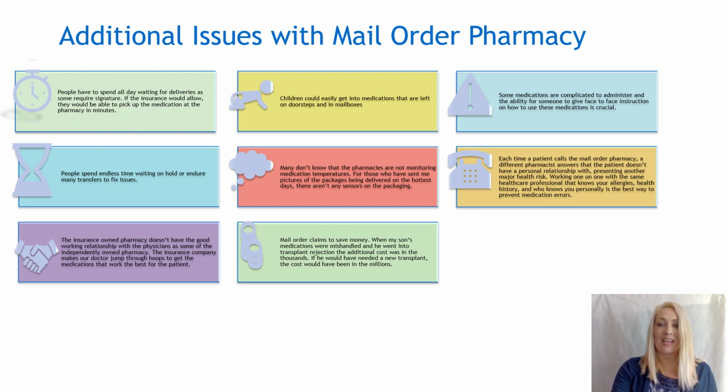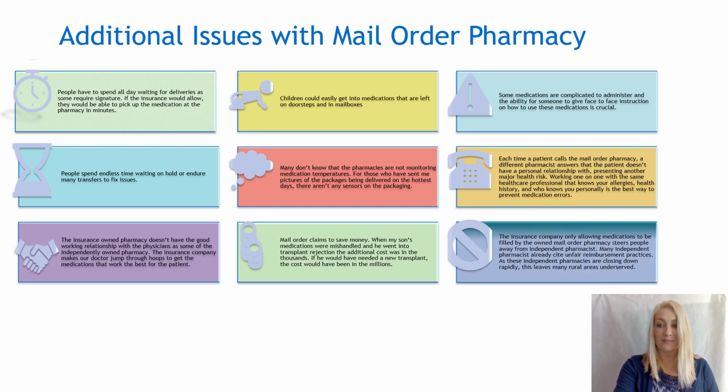But when my son's medications were mishandled and he went into transplant rejection, the cost of that rejection was in the thousands. If he could have received another transplant, the cost of that would have been in the millions if he would have ended up losing that liver. Also, he could have not received another transplant at all. It's just not worth the risk.